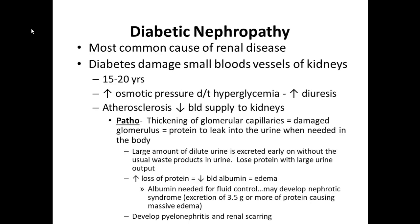I think we're left with 20 slides now. All right, diabetic nephropathy.